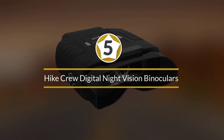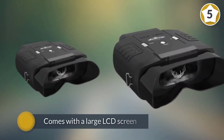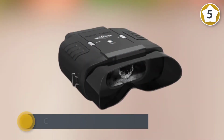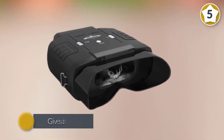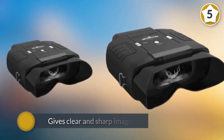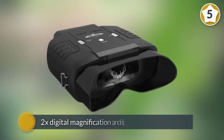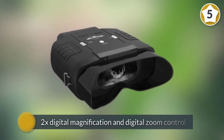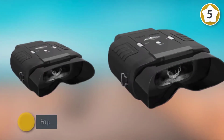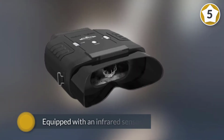Number 5. HikeCrew Digital Night Vision Binoculars. For beginners, it's always advisable to select an affordable yet functional gadget before you advance to complicated military-grade glasses. It comes with a large LCD screen that gives clear and sharp images, and comfortable eye caps that are large enough to accommodate eyeglasses. You can switch from normal viewing to magnifying or zooming in on the image with the help of the 2x digital magnification and digital zoom control, respectively.